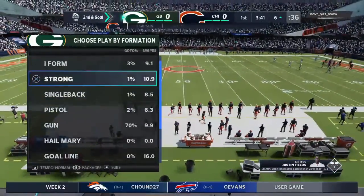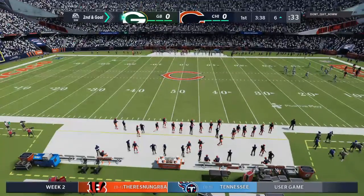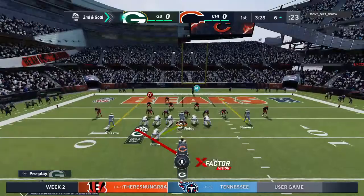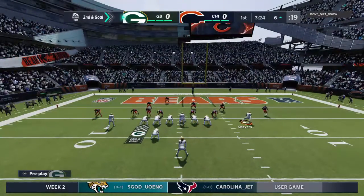Only a yard on the pickup there. 2nd and goal. Be interesting to see now what they do offensively down near the goal line after not much there that time. As the offensive play caller, that may change your sequence now. Instead of coming right back with a running play, you may have to go to the air.